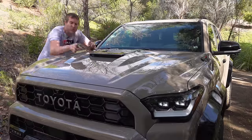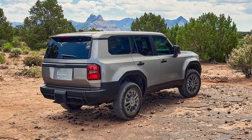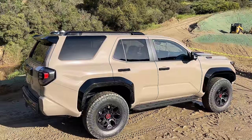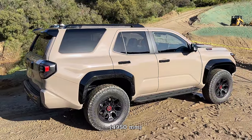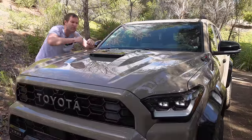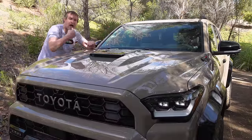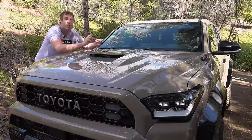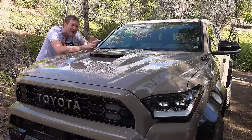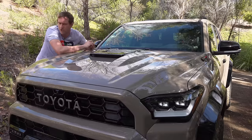Allow me to explain. The new Land Cruiser is 193.8 inches long. The new 4Runner is 194.9, so they are basically the same exact size. The Land Cruiser offers the hybrid turbo four-cylinder engine that is optional in the 4Runner, meaning they're the same size and they offer the same powertrain, which is kind of getting a little unusual.